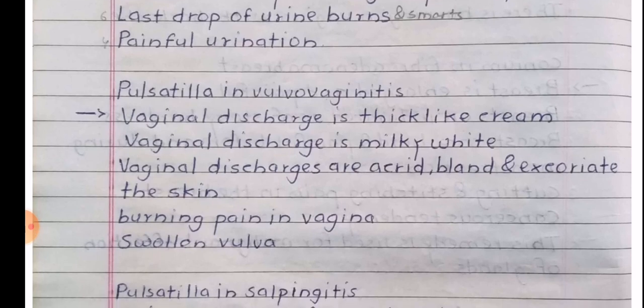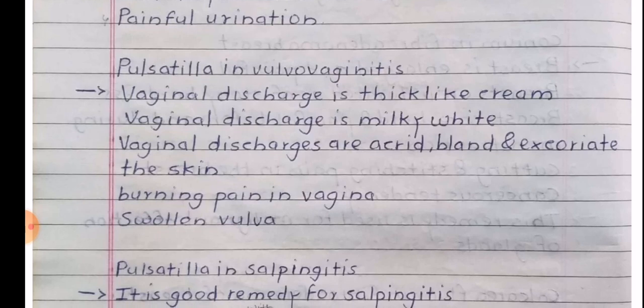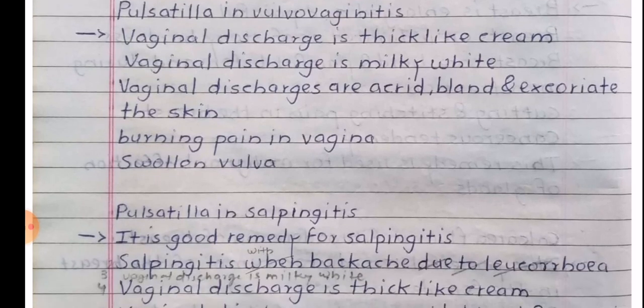Pulsatilla in vulvovaginitis. Vaginal discharge is thick like cream. Vaginal discharge is milky white. Vaginal discharges are acrid, bland and excoriate the skin. Burning pain in vagina. Swollen vulva.